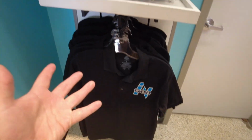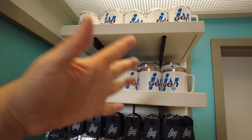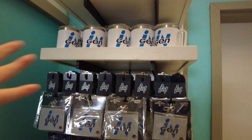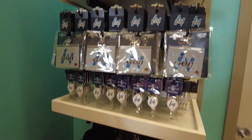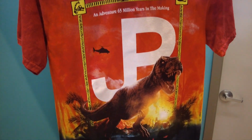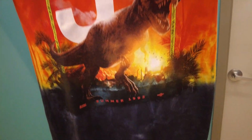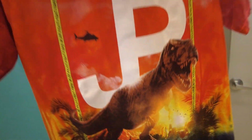And they actually created InGen merch for this too. This is the fictional company that helped fund Jurassic Park and creating the dinosaurs and everything. This is in-universe merchandise. Here's an annual pass holder shirt, which I don't know if this is a recreation of one that was released when the movie came out, but it says summer of '93.